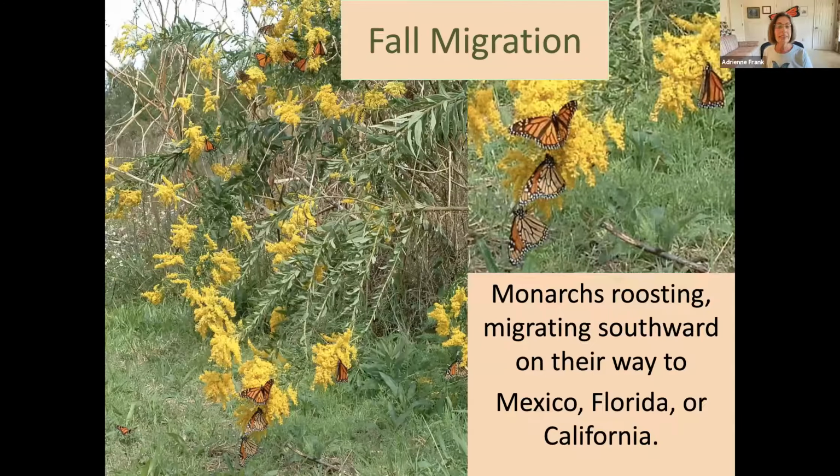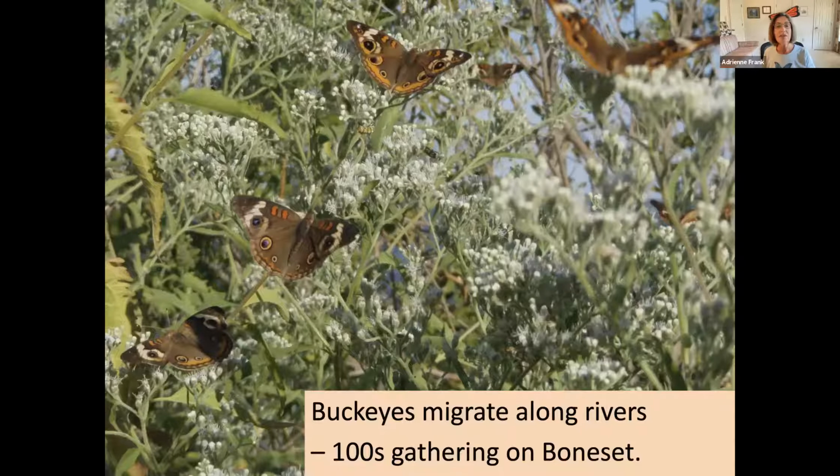There are butterflies that fly through for fall migration, so you can see sometimes hundreds of monarchs sitting on top of goldenrod or in trees as they take a rest and roost before they continue on in their travels. The buckeyes also might migrate up and down the river. So one day, my husband and I were walking along the York River at Croaker Landing, and there were 100 buckeyes on this boneset.